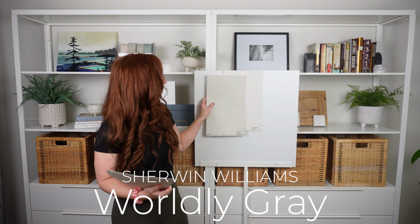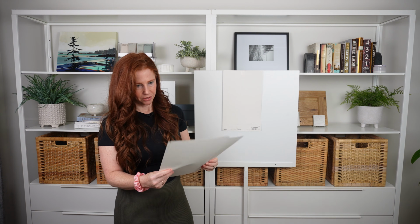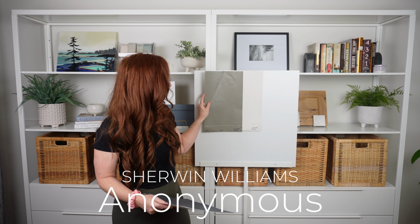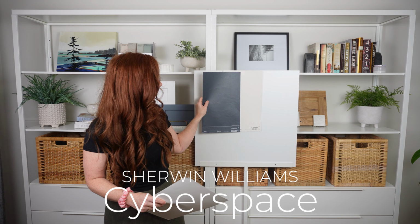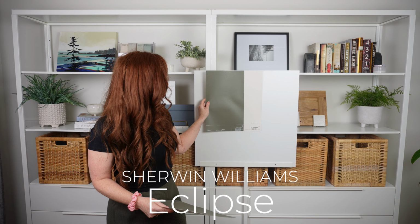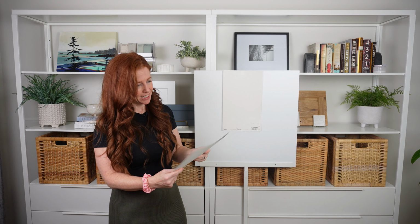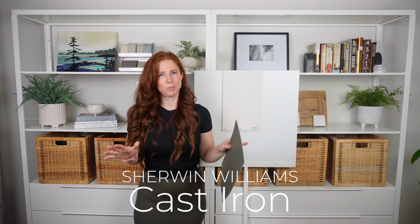Worldly Gray by Sherwin Williams. Absolutely, 100%. Beautiful. We've got 4 more. Anonymous, I talked about that earlier. Nice grayish with a green hue, love it. Beautiful cabinet color, Islands. Cyberspace, nice wicked dark blue, love it. Eclipse, gorgeous green, nice warm shade. And lastly, Cast Iron, another green one. I have a great video on all the dark greens and a blog post on the dark greens.